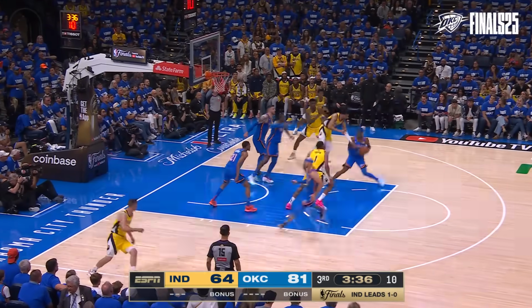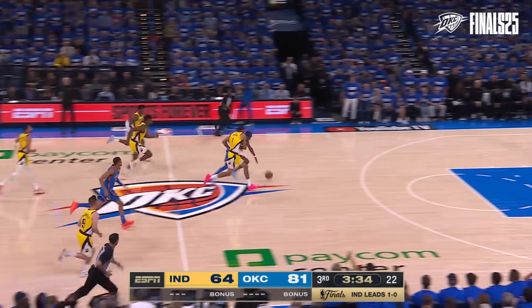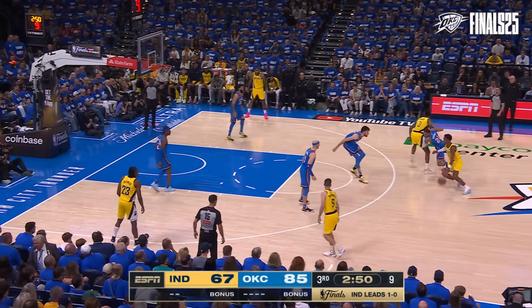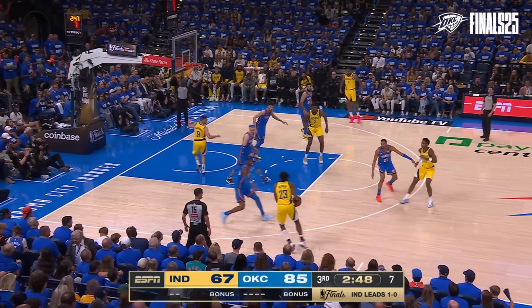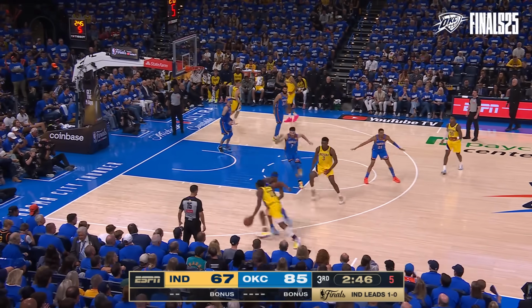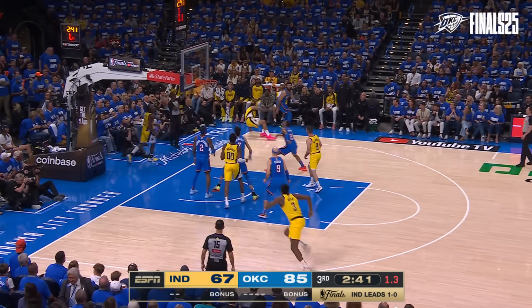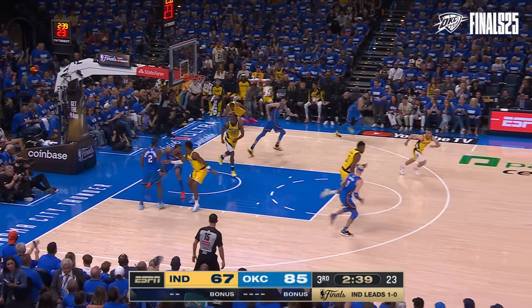Nice fake. Gets in the paint. Stripped and stolen by SGA. One man to beat. It's Toppin. Gets inside. And a foul. Wiggins fights over the screen. Thomas Bryant in for Indy. Comes to set a screen. Nesmith goes the other way. Stops. Double team. Kicks it out. Toppin. Corner three. Shot blocked. Jalen Williams right there.